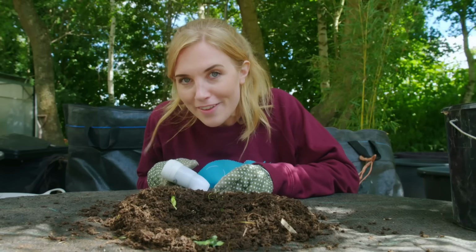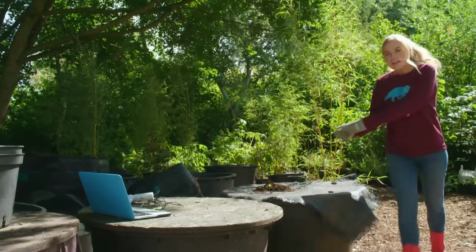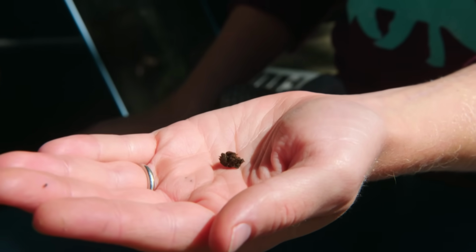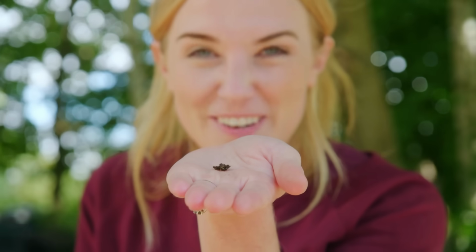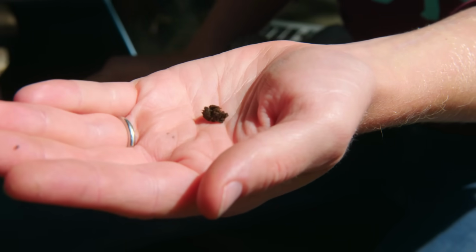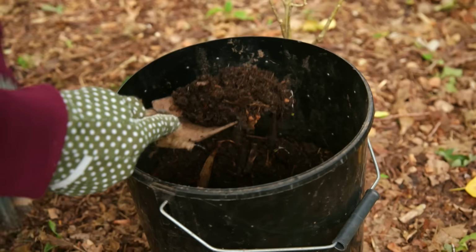But there are lots of other living things in this compost that we can't see. Things like fungi and bacteria. We call things this small microscopic. But they're so tiny, we can't see them with our own eyes or my special camera. In fact, in a piece of compost this small, there could be 1 billion bacteria. And just like the bugs and worms, they help decompose the waste.